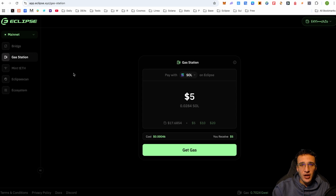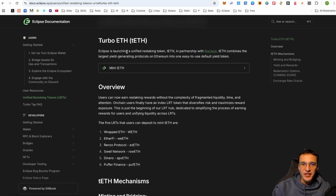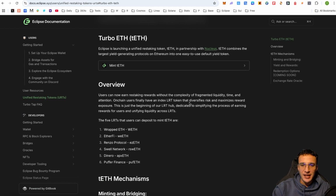Nonetheless, my friends, the third step which you can use in order to qualify for their airdrop is the Turbo ETH. Now, what I want to explain is first what Turbo ETH is. Eclipse is launching a unified restaking token, also known as tETH, in partnership with Nucleus. tETH combines the largest yield generating protocols on Ethereum into one easy to use default yield token, aka Turbo ETH. Users can now start earning restaking rewards without the complexity of fragmented liquidity, time, and attention. On-chain users finally have an index LRT token that diversifies its risk and maximizes reward exposure.